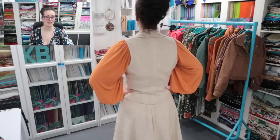I love this outfit with the Adrian T, the skirt and the waistcoat. I think it looks really nice. I definitely want to make some more sort of bishopy sleeve shirts to wear underneath of that. I think it's lovely. We're in the final stretch now. This is a long video, sorry.